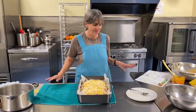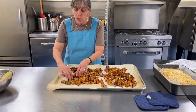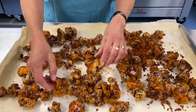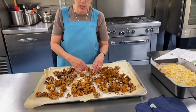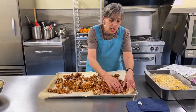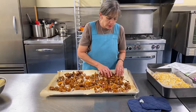These come out of the oven, and we're doing the same thing again. We're just flipping them so that all the sides get nice and crispy. Just keep flipping it over. It's harder to tell now. The first time we did this, you could tell which ones had been flipped, but now you can feel it. The side that was down is soft. And just keep flipping it around.